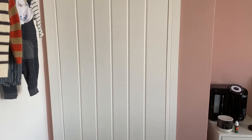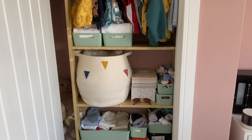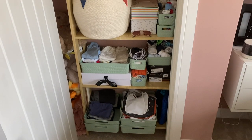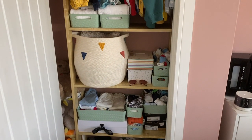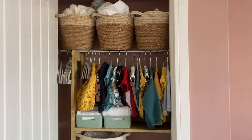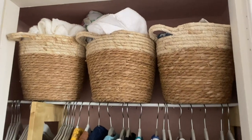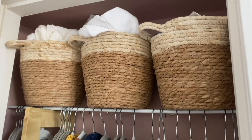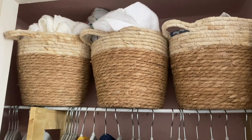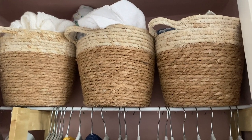So let's head in. So welcome to Greylan's little wardrobe, which I'm dead proud of, because for the lack of space we had, I think I've managed to organise this very well. There's some areas I could have improved on, but for the fact that he's not in here permanently, I think this is a very nice solution to keeping all of his clothes and bits all together. So up here we have these baskets, which were from B&M, similar to the ones underneath the crib. I think they were similar in price as well. I bought 3 of them. Actually, I've got 4 of them, but one of them has a plant in it. So these 3 sit up on top of the clothes rail.